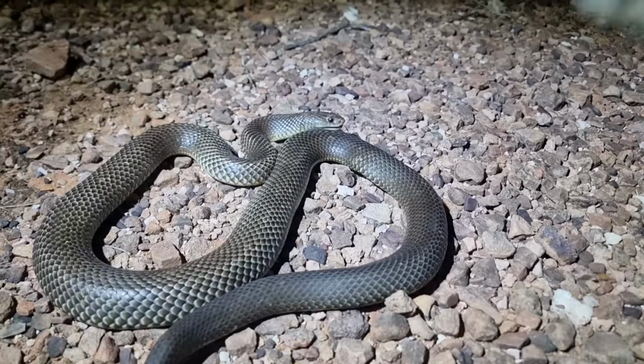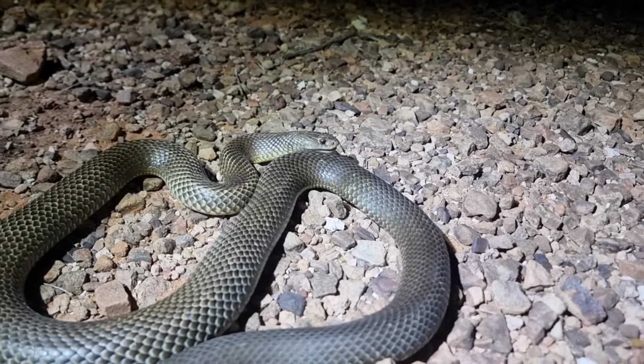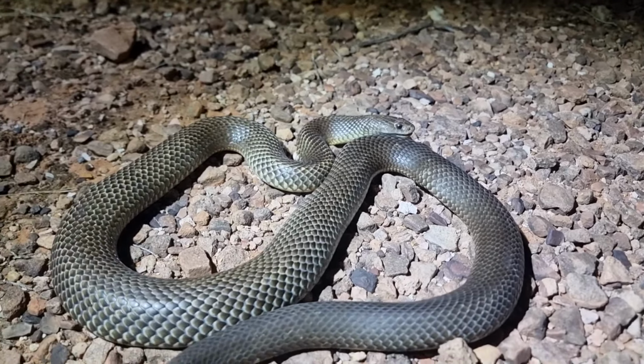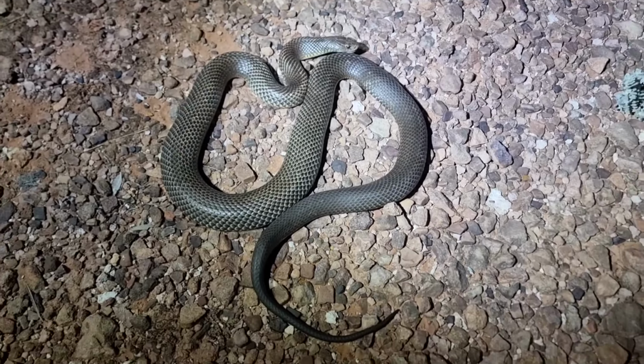This is our fourth one for the trip. And I reckon every single Mulga Snake we've seen has been a different colour, which is always cool. It's like you're getting a different species each time, even though it's the same species. Absolute cracker of a snake.